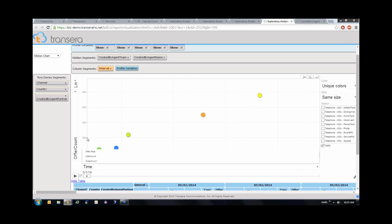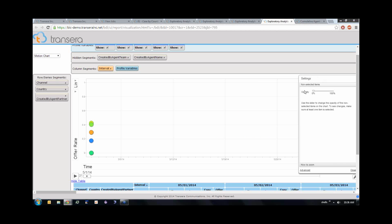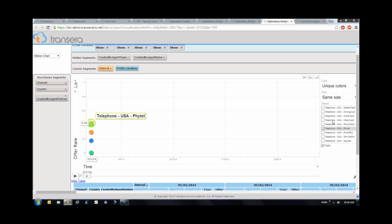I'm going to set time as my x-axis and conversion rate, or maybe offer rate, as my y-axis, and then play. And you can see that there is variation across as well as within the vendors from day to day. Now I'm going to go back and focus on a couple of vendors to see how they perform.